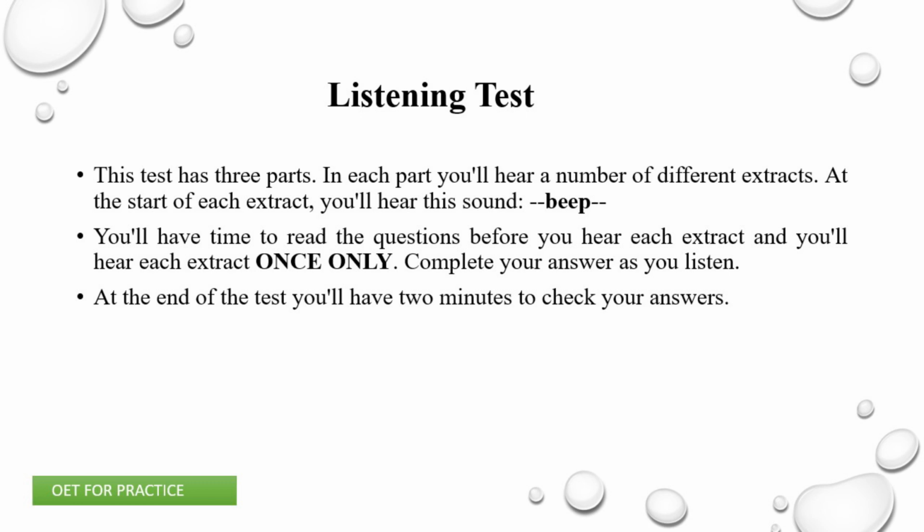Occupational English test has three parts, and in each part you will hear a number of different extracts. At the beginning of the test, you will hear a beep sound. You will have time to read the questions before you hear the extracts. You will hear each extract once only. You have to complete your answers as you listen. At the end of each test, you will be given 2 minutes to check your answers.